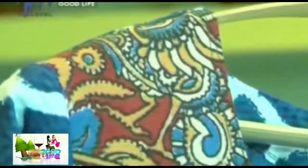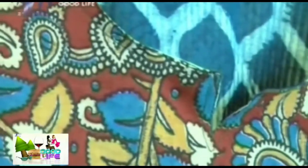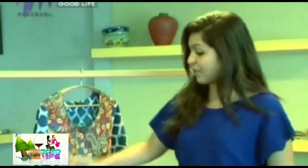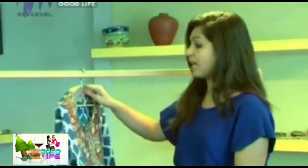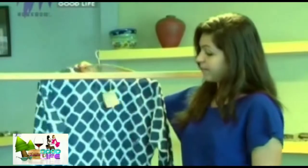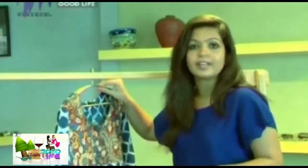Let me tell you about the print. The yoke part has a kalamkari print. Kalamkari prints are very popular and are normally used in today's trends in kurtas and churidars. Especially if you notice, the body is covered with a vegetable dye and also block printing. The hands have a border of the kalamkari print which is there in the yoke part. But let me turn back and show you. If you observe, there is a plain back border which is very simple but yet stylish and really elegant.